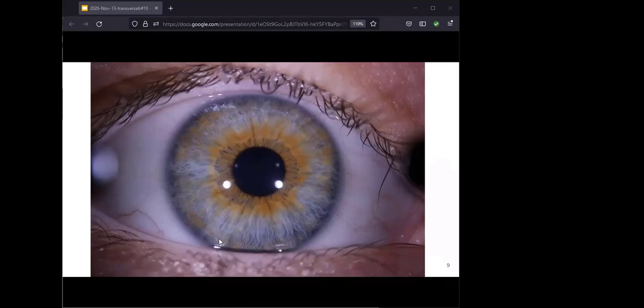Iridology is not a crystal ball. It's not a party game. It's an assessment tool. And so I need to have a context with which to assess their eye. And then that'll help me to know how to interpret things.